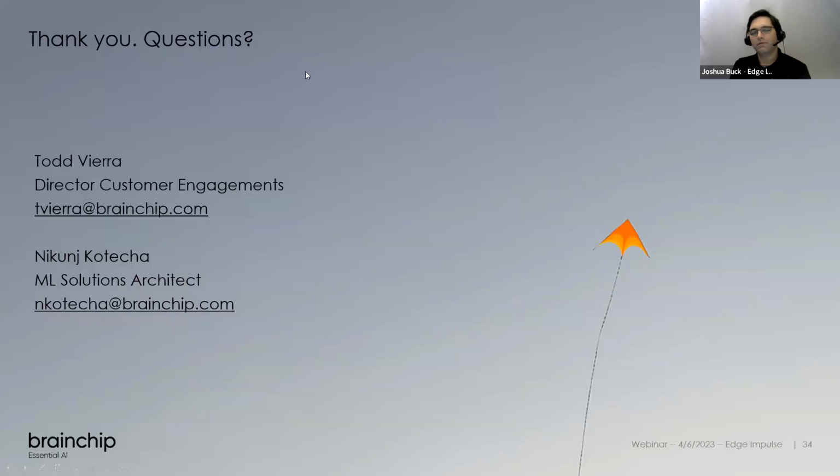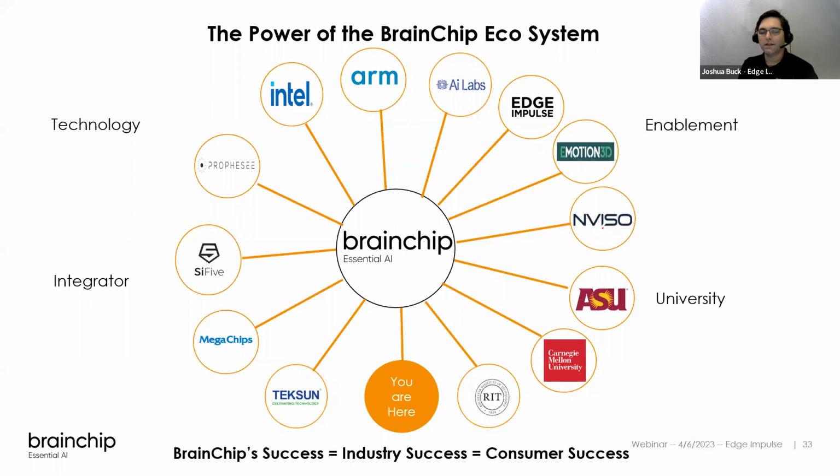The model has been trained, by the way. Thank you, Nikunj, for taking a few minutes to go over that. I can do the quick demo now if I have control of the screen. Sure.